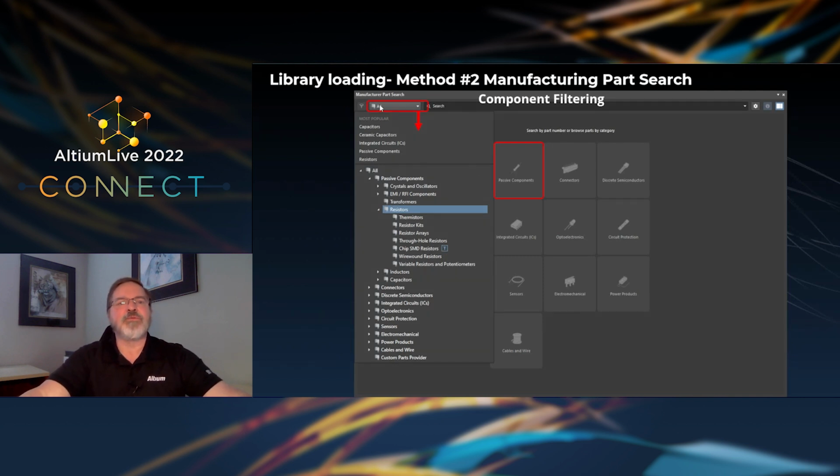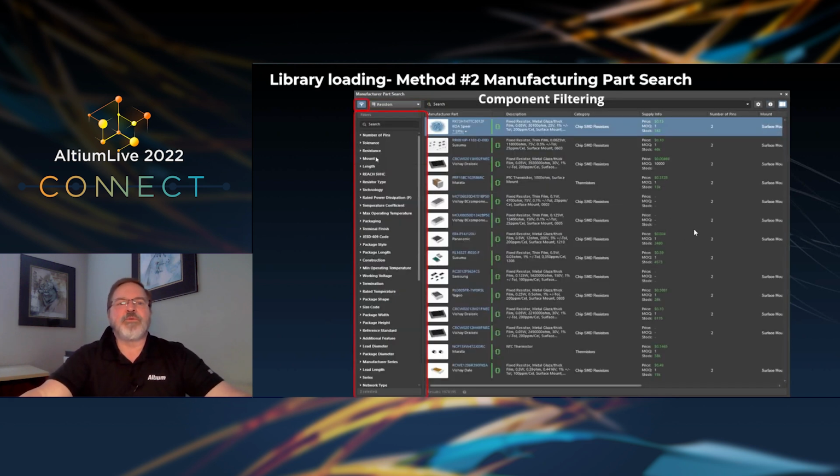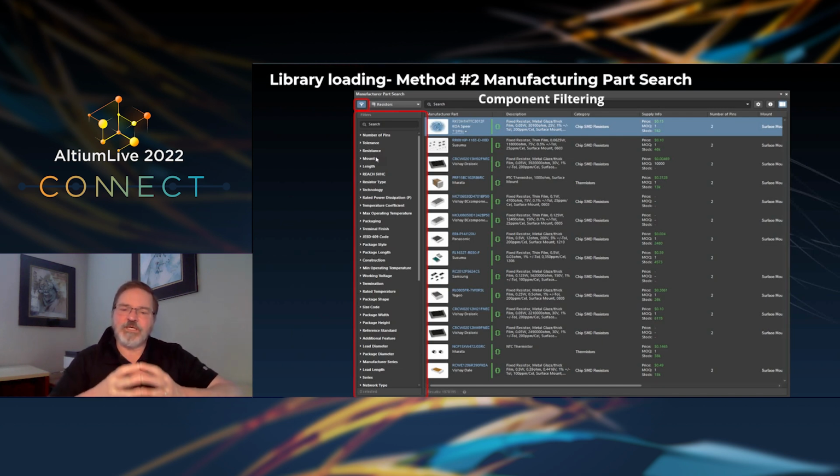Now, you can get there through this pull down window here, or you can go into the portals here that take you to the same location. You can then look for the specific component through parameter filtering. Let's say I go into my resistors, all the parameter information in those components is filtered out and put onto a list here. And I'm able to put into those filters exactly what I'm looking for.